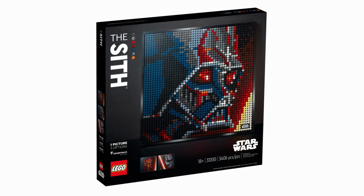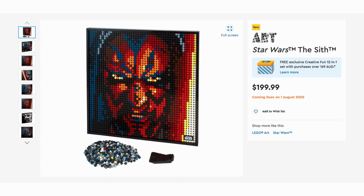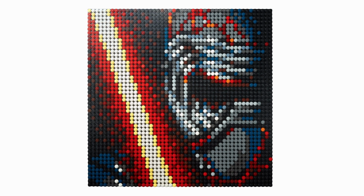Next up, we have my personal favorite, which is the Sith Star Wars one. And that's pretty much because I really like Star Wars. Going through all of the pictures, I think the Darth Maul one looks the best. Although considering he's not really my favorite Star Wars villain, I would probably go with the Darth Vader. Something I noticed as well is that with the Star Wars one and the Iron Man one, they're using studs rather than round tiles. Now, I found this really interesting because when I first saw these, watching other people's videos and going to LEGO's website, I assumed they would all be the same piece.